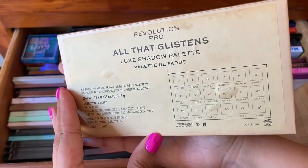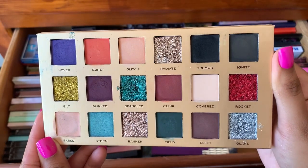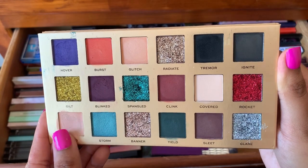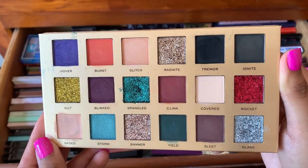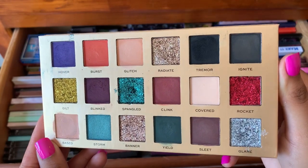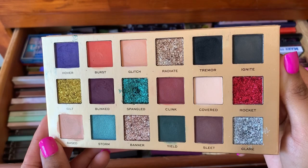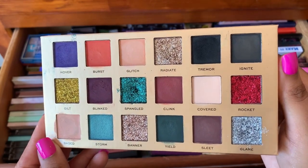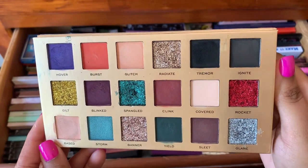Next we have the Revolution Pro palette. It's called the All That Glistens Luxe Shadow palette. You can see this one comes with a lot of glitter shades as well as a base shade, which is like a cream. This palette I never reach for, but I am going to keep it just because I love using glitters on special occasions, and I know I'm going to get back into them soon, especially during the holiday seasons and stuff, because I really like this palette, and I love that it has a green glitter as well as a yellow glitter and a red glitter, so it's something that I'm going to use soon.